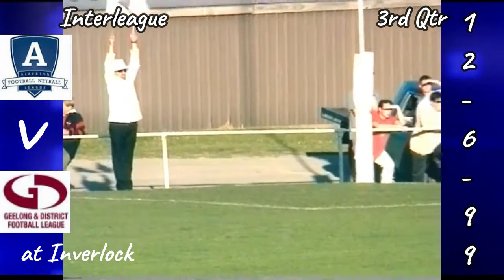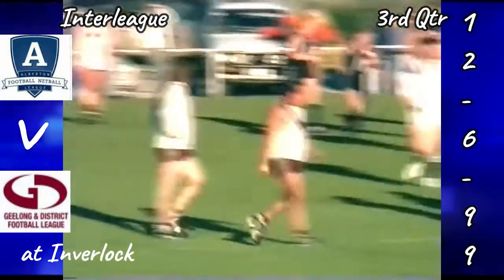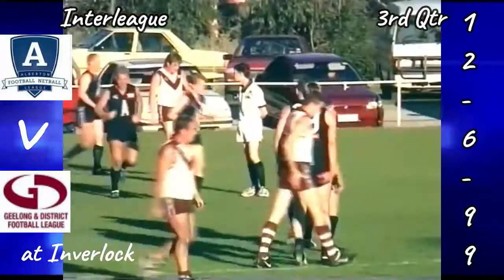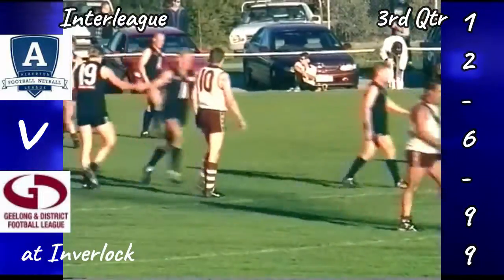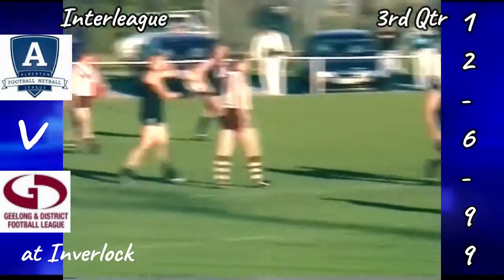So the Lexus of Wyndham scoreboard now, 10 minutes into the third quarter: GDFL 7-7-49. They trail Alberton 9-6-60. They seemed to panic then, didn't they? As if, they could have just let it roll over the bounce very nicely, but they all panicked and they didn't know what to do with it.